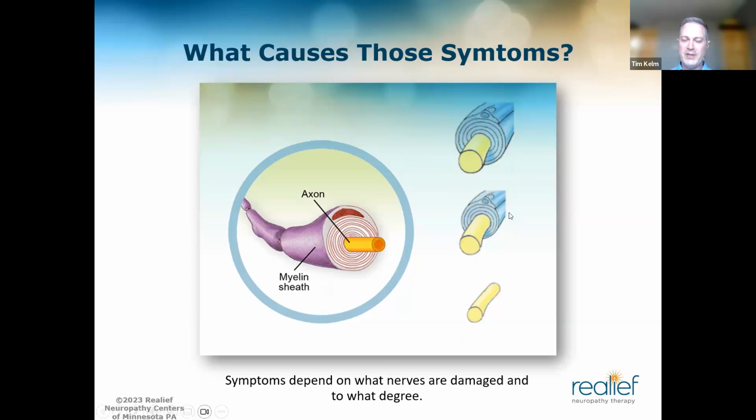The middle one, they have a thin myelin sheath. Those are responsible for hot and cold sensitivity. And so if those are damaged, then you can either start to become insensitive to hot and cold, or you actually start to get what are called hot and cold dysesthesias, where your feet feel like they're freezing, but if you touch them, they're really not.